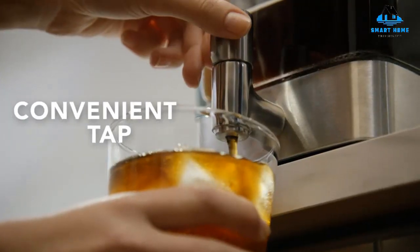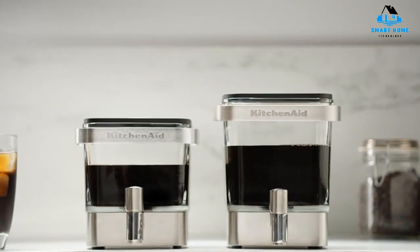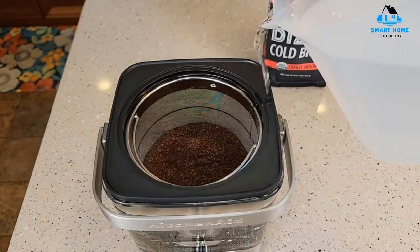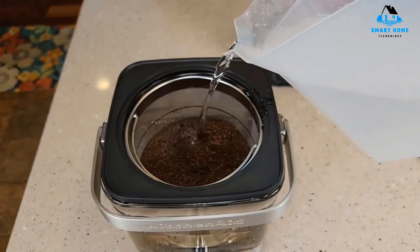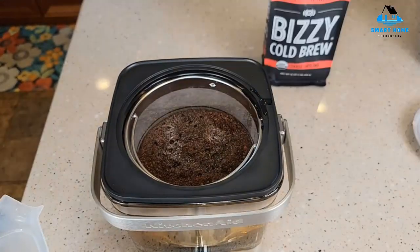Simply put coffee and water into the machine, then place the whole thing in the fridge to steep. Once you're ready to serve, you can press the included tap to dispense the right amount of coffee into your cup. Since it's a bigger brewer, the stainless steel steeper includes measurement marks in case you just want to make a few servings. Reviewers say the KitchenAid Cold Brew Coffee Maker makes great coffee and is ideal for entertaining guests.